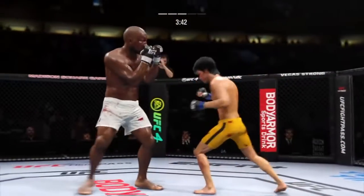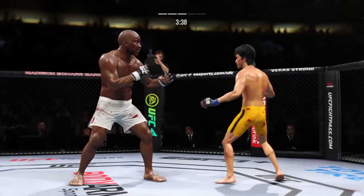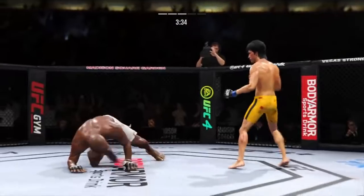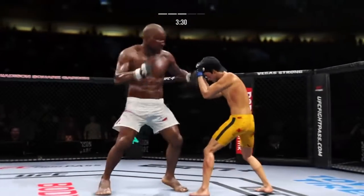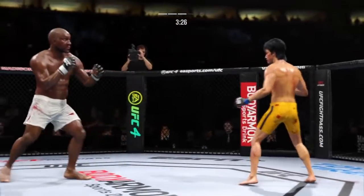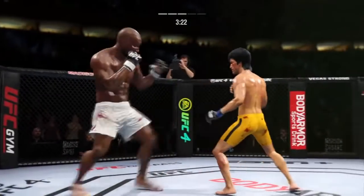Look at him chopping the wood. Chop the wood with those leg kicks. Well, not only has he stayed aggressive as he was in the previous round, landing a high volume of strikes, but he's also been efficient, not just with his strikes, but also with his body movement. Complete performance out of this fighter here tonight.